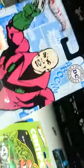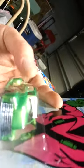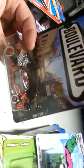Then I got the DC one, the Lex Luthor car. I like that 50 Chevy. I really like that green color. Then I actually got me a Boulevard car, the Hot Tub. I really like this. It is amazing. I love this casting. And I also like, if I can find it real quick, where is it at? Right here. I love the hot seat, even though mine's missing a piece, but I also am a big fan of that casting too.